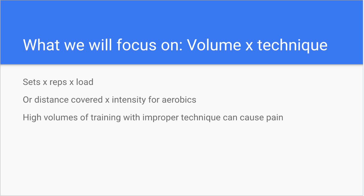So what's training volume? Training volume is the number of sets that you do times the reps that you do times the load. So let's just say I did 3 sets of 10 of a squat, and let's just say I did 10 pounds. That's 3 times 10 times 10. So that's 300 pounds of volume. If that causes me pain, we might want to drop off on the volume a little bit. So maybe instead of doing 3 sets of 10 with 10, maybe we do 1 set of 10 with 10.